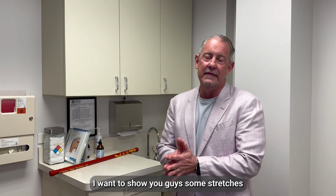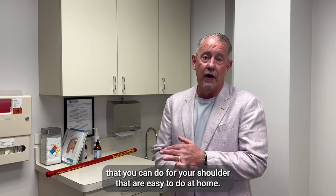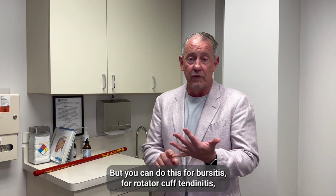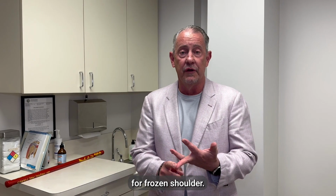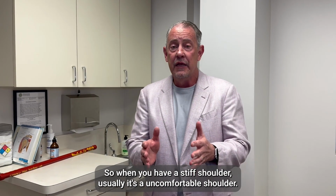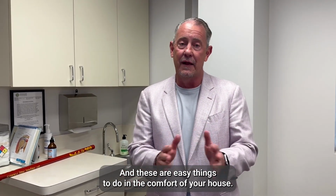I want to show you guys some stretches that you can do for your shoulder that are easy to do at home. I always recommend for my patients to try them in the shower first with the hot water, but you can do this for bursitis, for rotator cuff tendonitis, for frozen shoulder. And just so you know, these stretches will help prevent pain. When you have a stiff shoulder, usually it's an uncomfortable shoulder, and these are easy things to do in the comfort of your house.